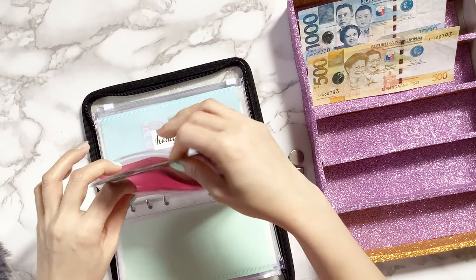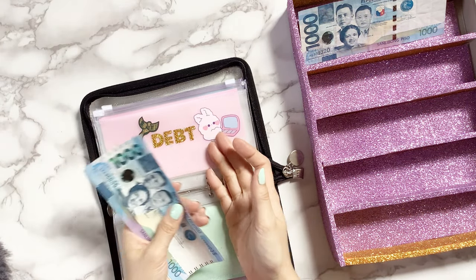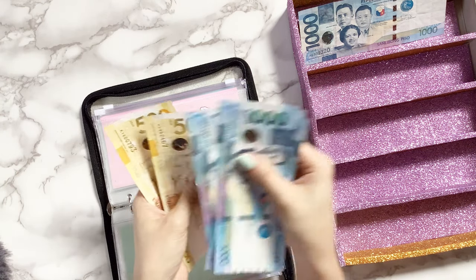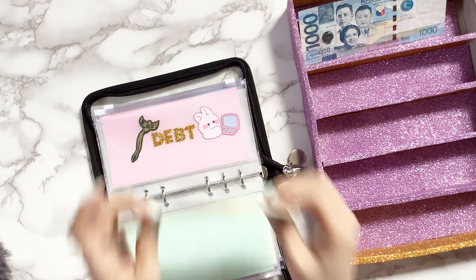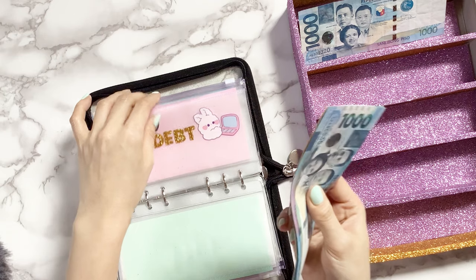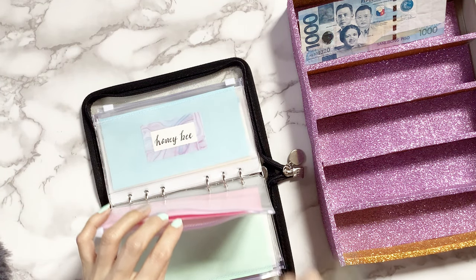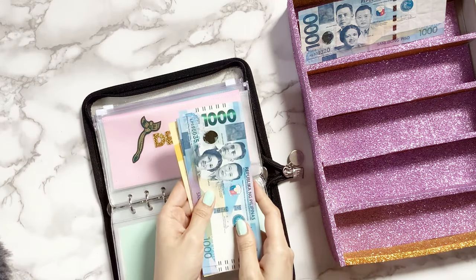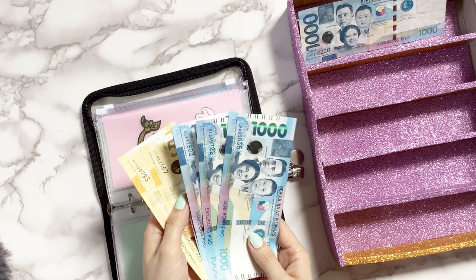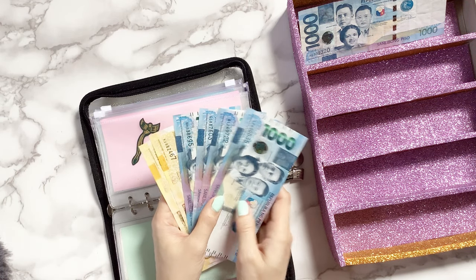with 500. So debt payment now has 1,000, 2,000, 3,000, 4,000, 5,000, and 5,000. Yay! Wow! So now that it reached 5,000 pesos, I can now exchange this. Okay, so let's put this to the side because these will go to the bank.